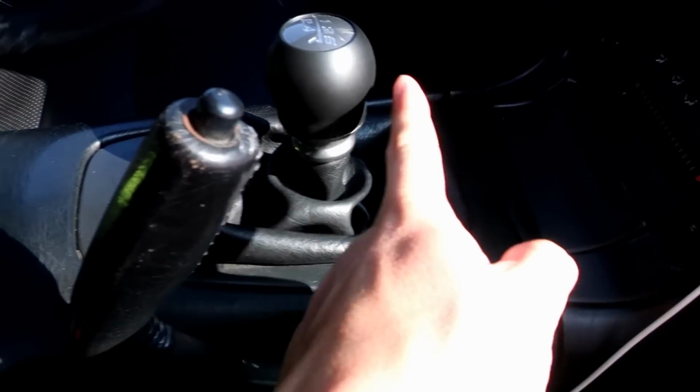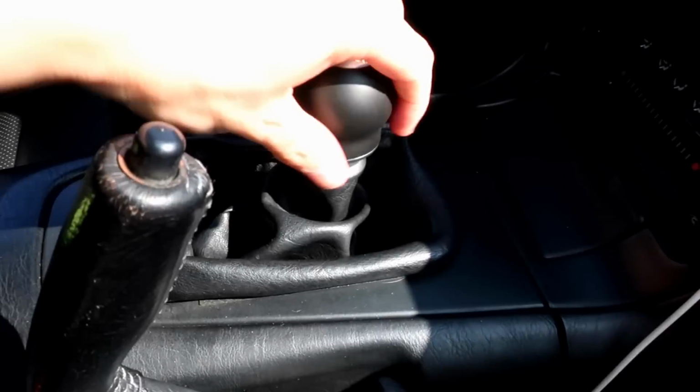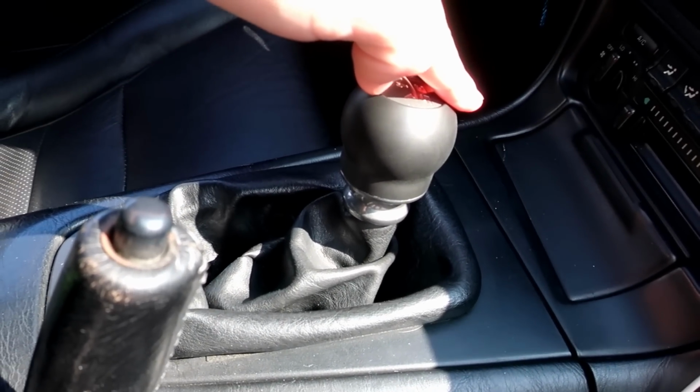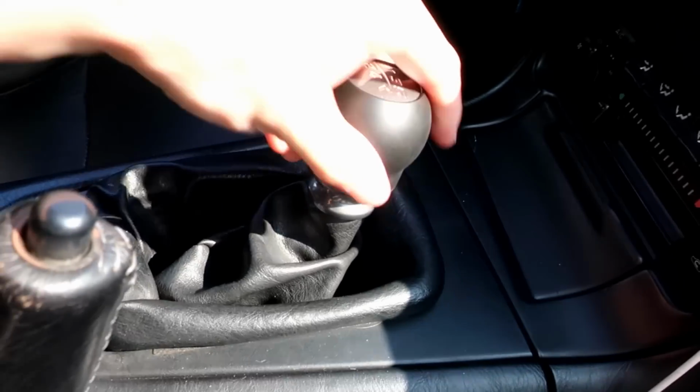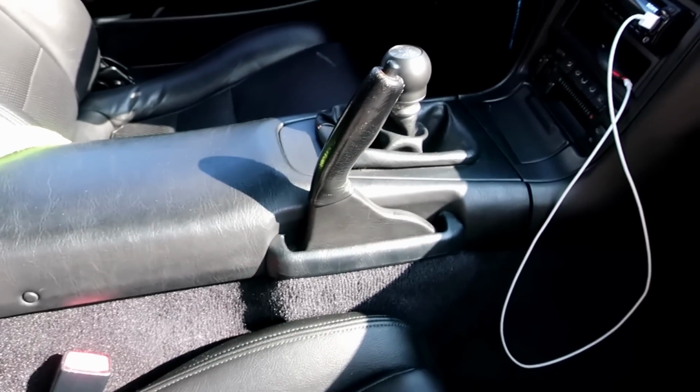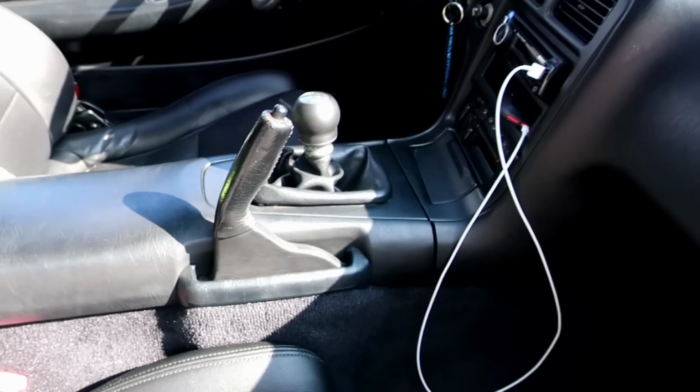Now, if you're up here, obviously, I can't even get it because I'm not in there. So there we go. There's second, or I'm sorry, there's third to fourth. You can see it's a pretty long throw. The C shortens that up some, and it's actually slightly taller, believe it or not. Not very much, but it is slightly taller.